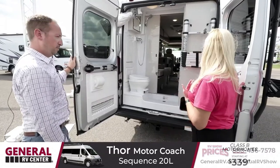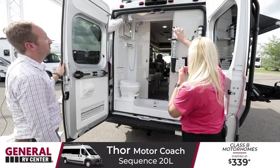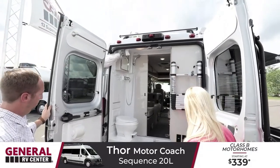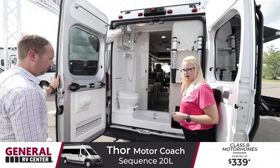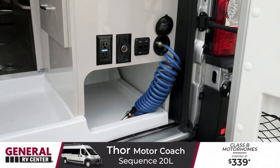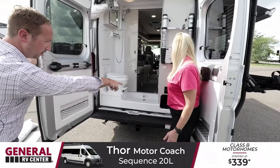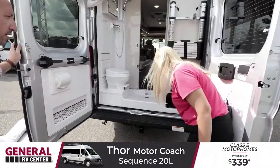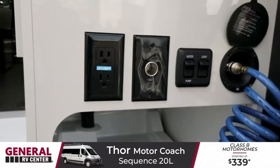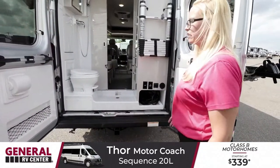So out here too, it's prepped for a backup camera, already wired in. You do have an exterior spray port, so if you wanted to spray off your dog or your shoes, whatnot, you could do that as well. You see the nice little power storage area underneath there. It looks like the shower's there. Yep, little storage area, and then there's another too. 110 outlet, 12 volt plug-in outlet here. Some extra storage pockets.